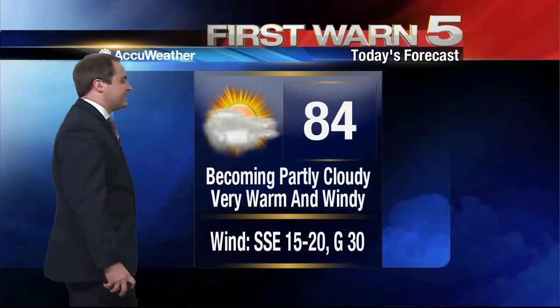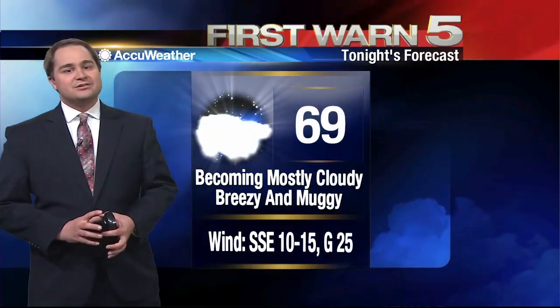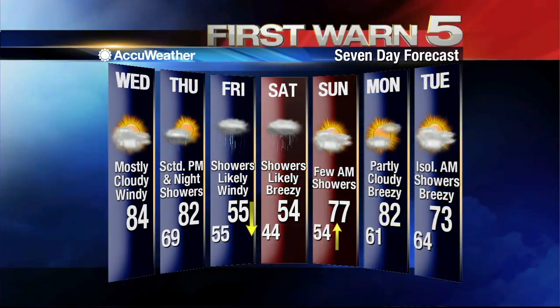84 today, no rain today. Skies will become partly cloudy this afternoon. A very warm and windy day. Gusts up to 30 miles per hour. Tonight, lows around 69. It's going to be breezy and muggy. And then we cool down all the way into the 50s for Friday and Saturday. But then we start warming right back up, back to the low 80s on Monday.